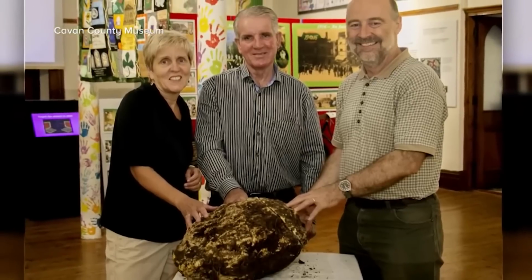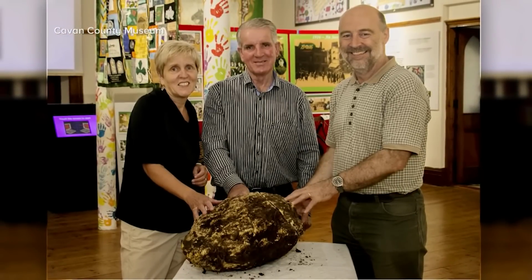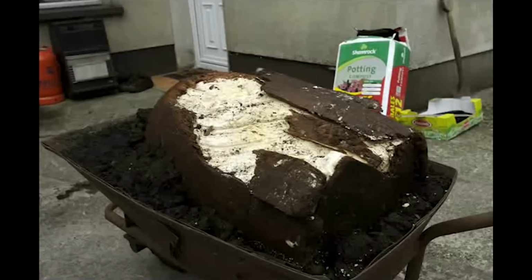Number 7. Mystery Slime. Throughout the years, there have been several incidences of a mystery slime being found in swamps and marshlands. Amazingly enough, this is actually a traditional way of making butter. Bog butter is made by burying a container of cream or milk in a cool, damp place such as a peat bog. This is done to preserve it for long periods of time.